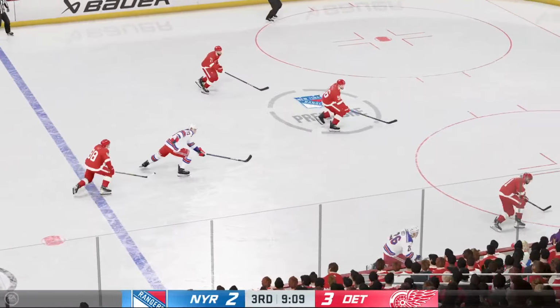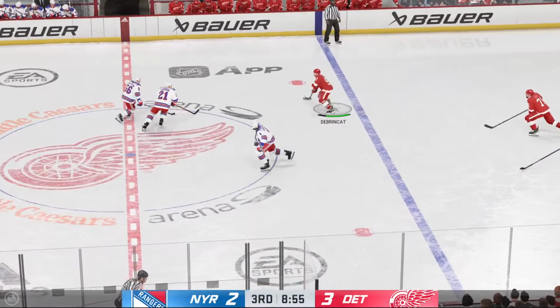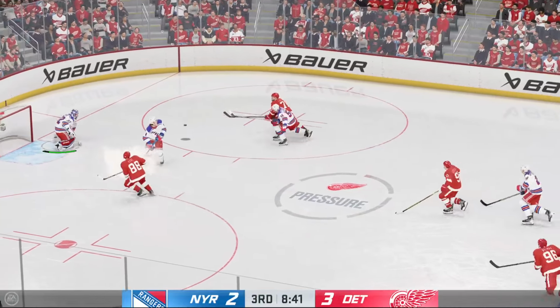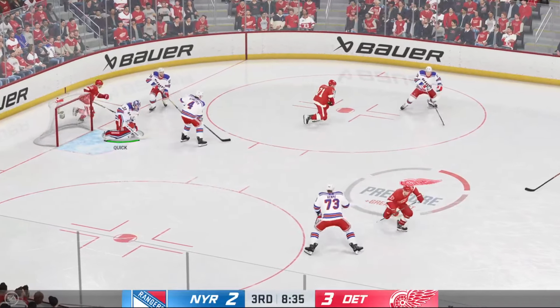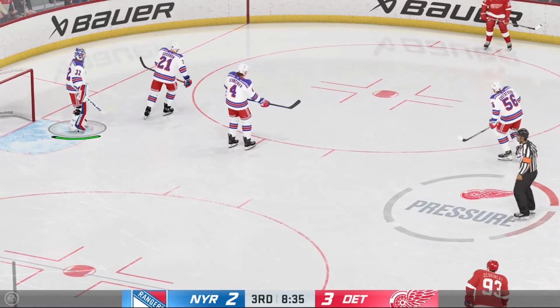This is the best part of the game. It's really tight. It's down the stretch. One mistake either way will be the difference maker. Moves it quickly over to Larkin. Here's a chance. Good stop by Quick. In front of the net, and the goaltender covers up for a whistle on the play.